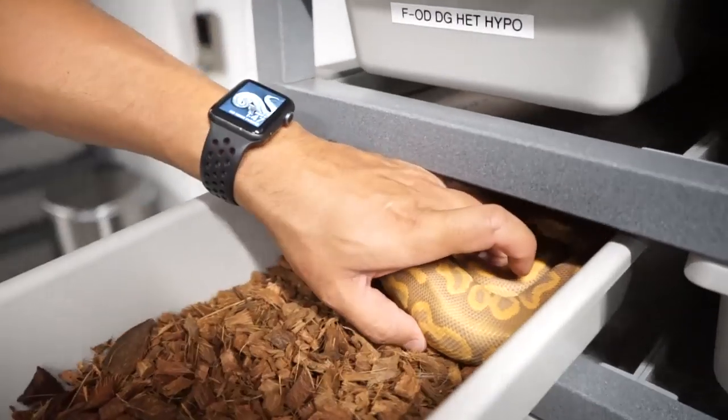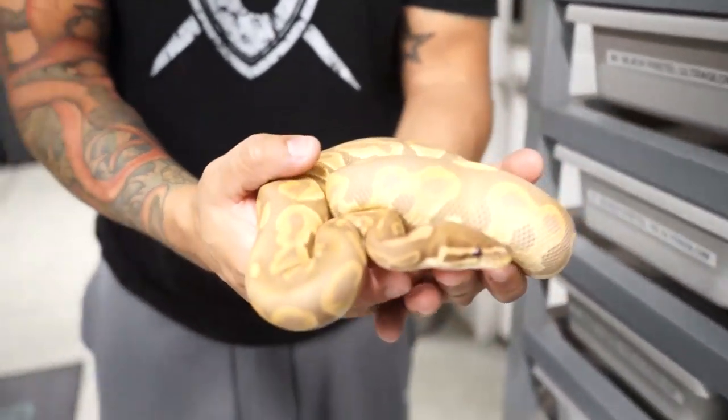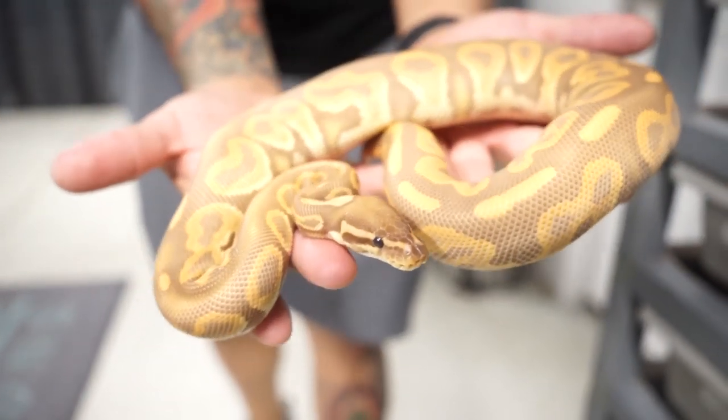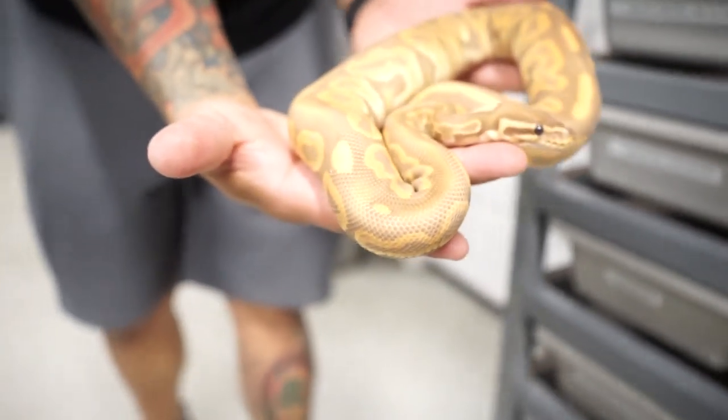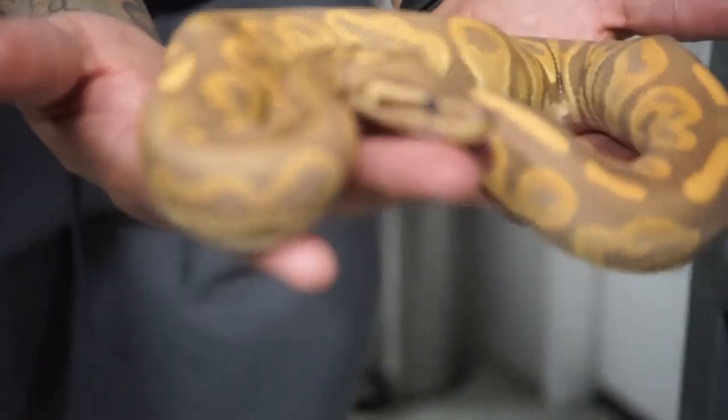So check this baby out right here. This right here is a black pastel ultra glow. I mean, what do you think, Josh? It's pretty orange? It's pretty orange to me. Again, black pastel ultra glow, so ultramel and hypo, two recessive genes on this bad boy.